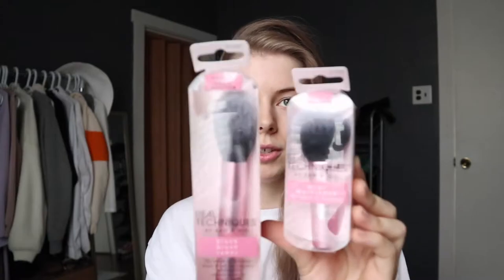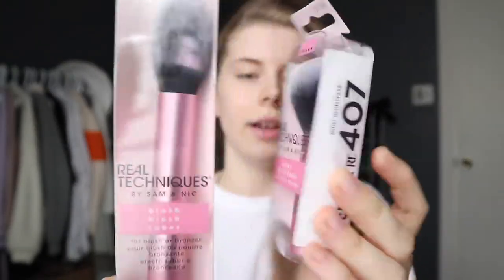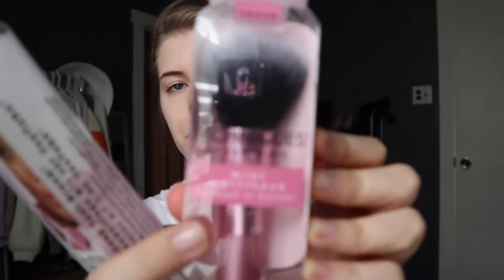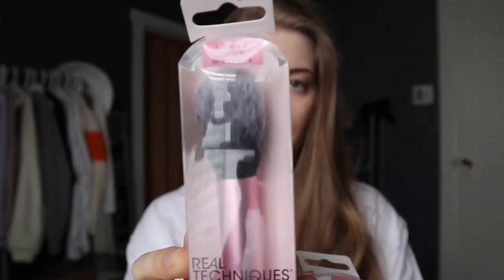All right, speaking of brushes, I have some more here. I wanted some new powder brushes and some new powder, which I also got. So I got these two brushes from Real Techniques. We've got a nice big fluffy one that's a cheek brush. I was maybe going to use it for blush, and it does say blush on it, so I'm on the right track. And then this one says it's a blush brush as well, but I was maybe going to try and use it for powder, just like here and under my eyes, or I could use it for blush if I like it better for that. But these are the two brushes that I got.